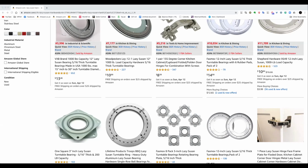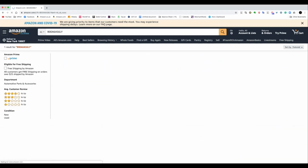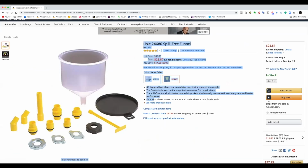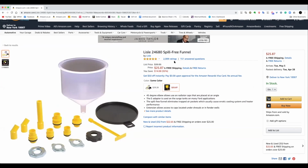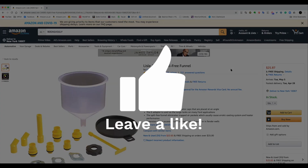So what do we have next, Ali? Next, we have a spill-free funnel. Spill-free funnel. So this is going to be like a set to use with cars, I imagine. Automotive, yep. I wonder, my first point here is I like the price point, okay? It's a lot better. We've kind of moved on from there. Are people typing in spill-free funnel? That's an interesting thing, but let's go with it anyway.